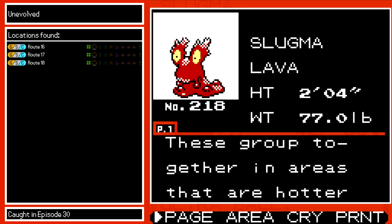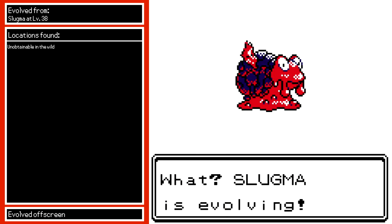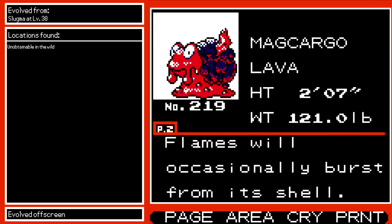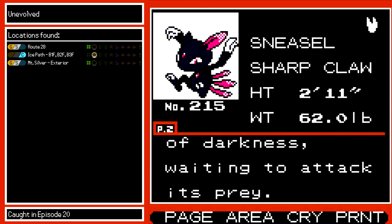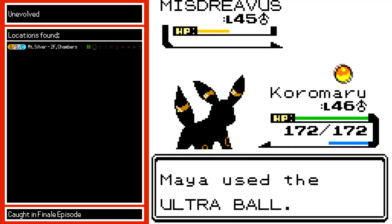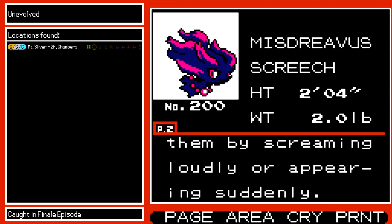Slugma, the Lava Pokemon. These group together in areas that are hotter than normal. If it cools off, its skin hardens. Magcargo, the Lava Pokemon. Its body is as hot as lava and is always billowing. Flames will occasionally burst from its shell. Sneasel, the Sharp Claw Pokemon. This cunning Pokemon hides under the cover of darkness, waiting to attack its prey. Misdreavus, the Screech Pokemon. It loves to watch people it's scared. It frightens them by screaming loudly or appearing suddenly.